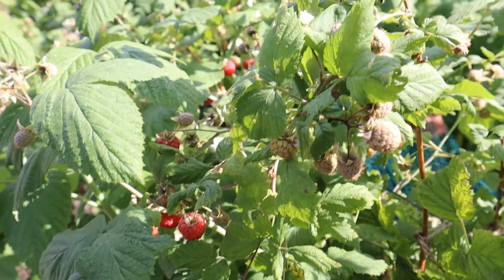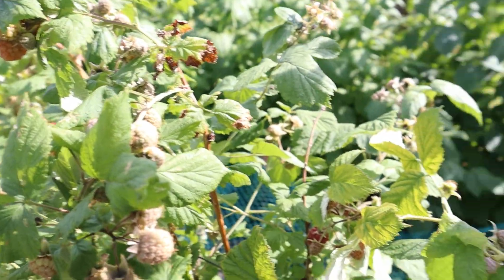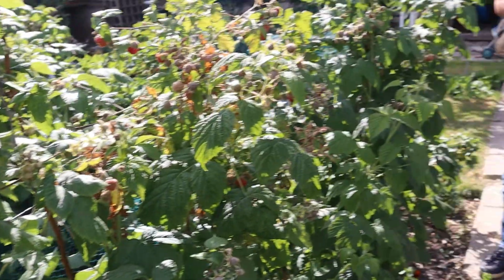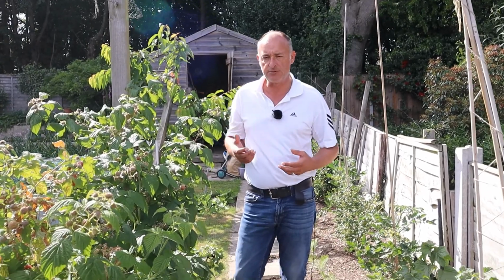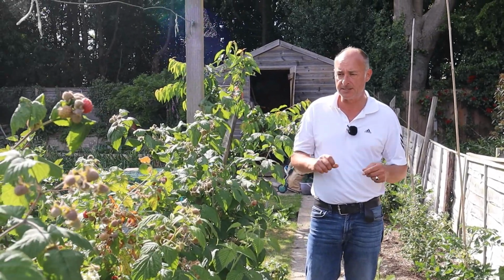Now here in the fruit bed, we've been having rather a nice harvest of strawberries. They're beginning to slow up now as we come toward the end of June. They are still producing strawberries, but not in the abundance that they were.